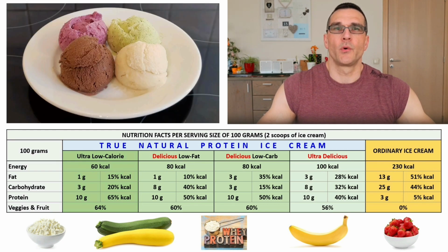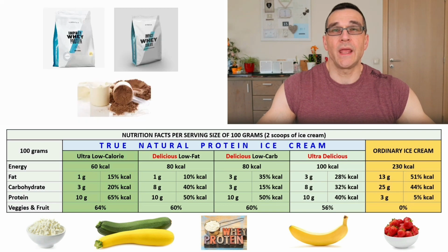The third most important ingredient is of course flavored whey protein. Flavored whey protein is obviously used to increase the protein content as well as to improve the flavor of the protein ice cream. Vanilla is a great basis for several ice cream flavors.